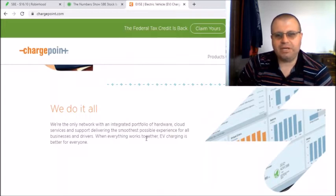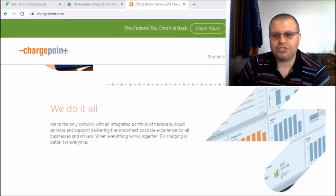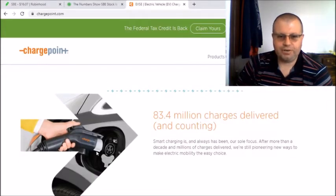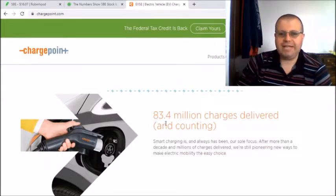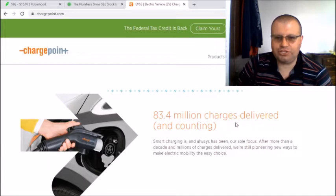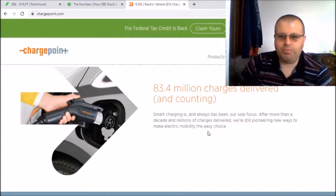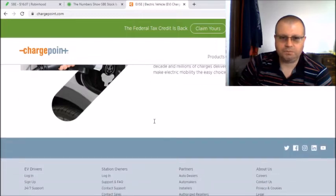Now here's the good thing about this company. It's reminding me a little bit of Blink Charging in a sense, where this company is just focusing on the charging stations. That's what they're focusing on. So they're basically going to have these little charging spots, and you can see here it's just the nozzle that changes. And they said they have 83.4 million charges delivered and counting. That is crazy. Smart charging is and always has been our sole focus. After more than a decade and millions of charges delivered, we are still pioneering new ways to make electric mobility the easy choice. So pretty cool right there, man.